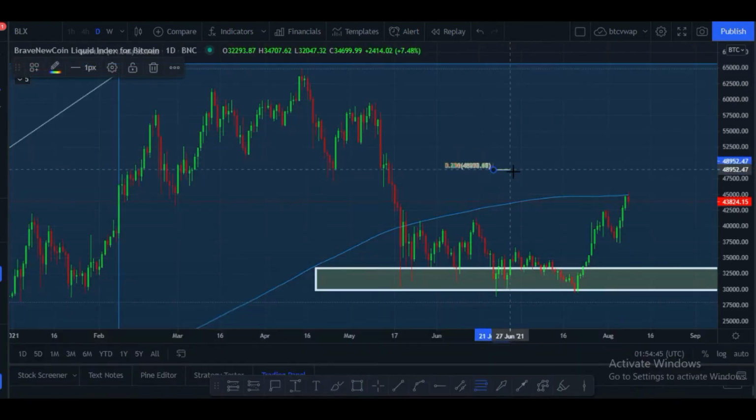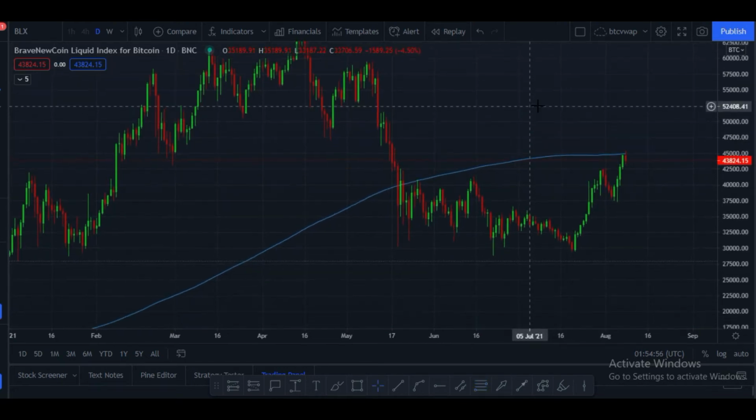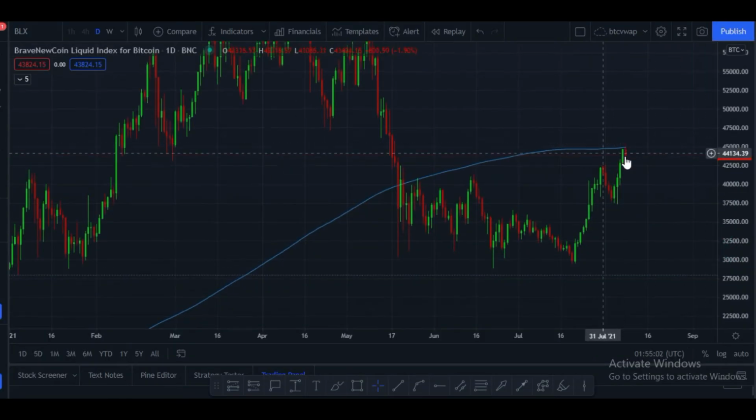Here you can see, sorry for that. This is the chart and this is the Bitcoin daily chart, and here you can see this is the 200 daily moving average, and Bitcoin price is rejected from that zone after hitting it. Previously it was acting like a support zone, now it is acting like a resistance zone.